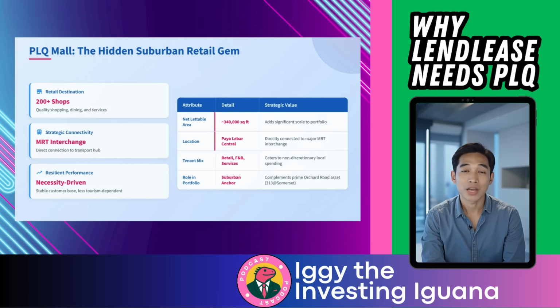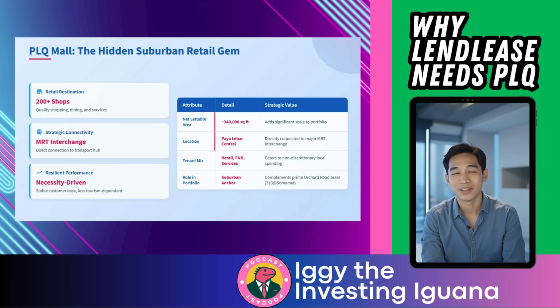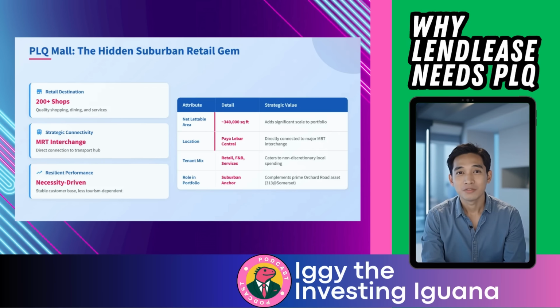The strategic location matters. Direct MRT interchange means consistent footfall. That takes pressure off discretionary categories because a big chunk of spend is habitual. Groceries, quick dining, services, and tenant curation matters too.